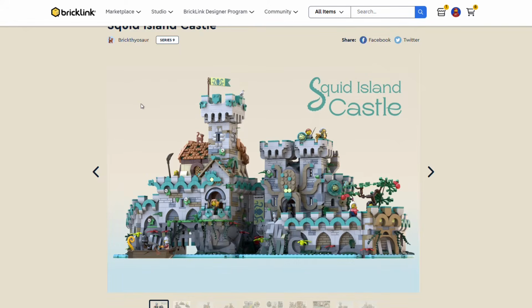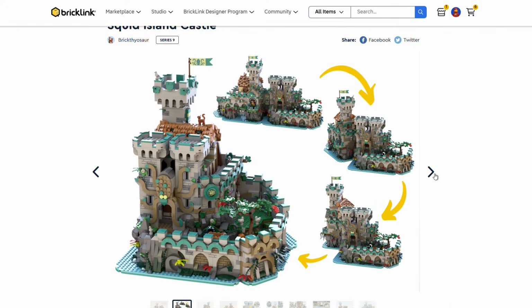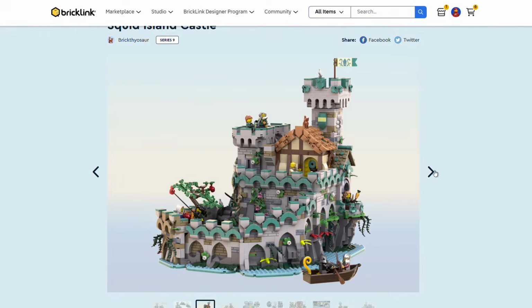Color scheme, I like the design, the minifigures are all amazing. I like the sea serpent that's just wrapping around the whole castle. I like the kraken here, or the squid, that's completely brick built. Here we have the castle, which can be displayed in a closed form, an open form, or at an angle, so lots of different options for display, which is amazing.